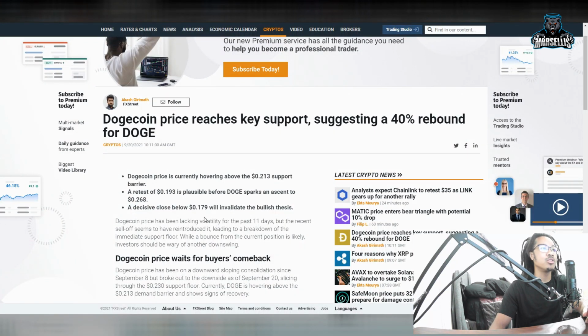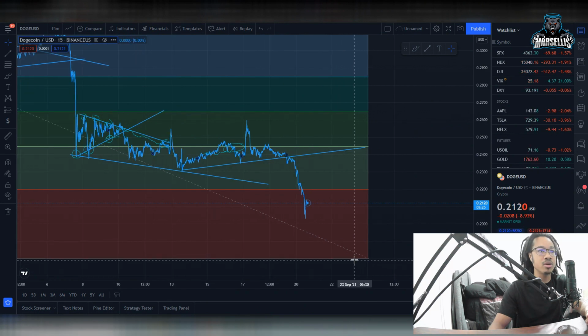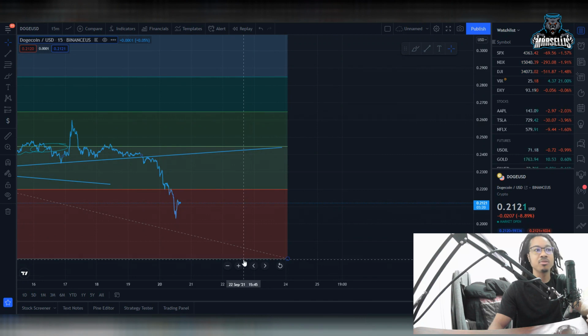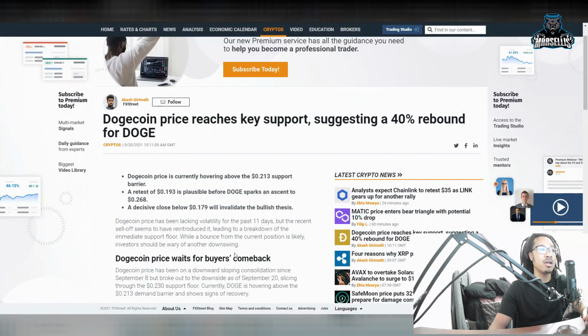But they're saying if we close below 17.9, which is technically 18 cents, it will invalidate the bullish thesis. So that's why I said 18 cents is a huge area of support here. 17.9 is the actual area, but I just say 18 cents to make it simpler. But anyways, that is definitely something that's going to be coming in the future if we cannot stay above 19 cents and eventually rise to 26 cents.